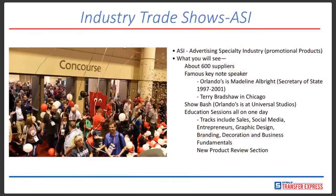One of the largest trade shows is known as the ASI, which stands for Advertising Specialty Industry. It's promotional products primarily. So what you're going to see if you go to one of the ASI events is about 600 suppliers, so a rather large venue.